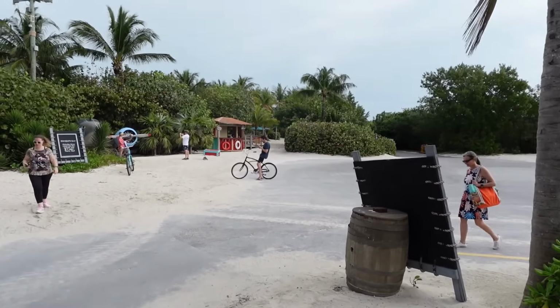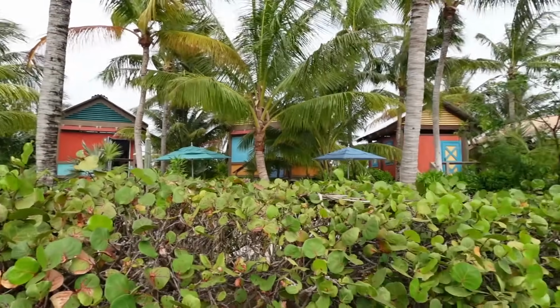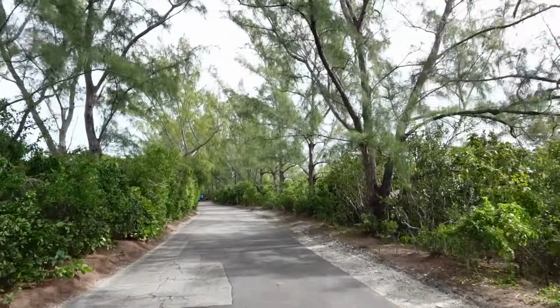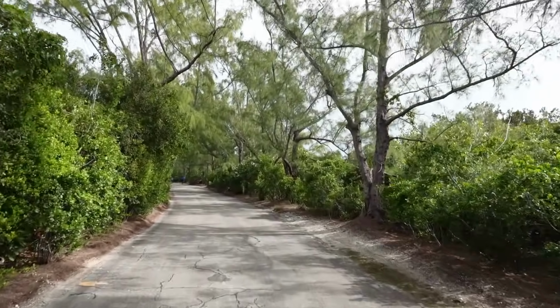Right, let's carry on. Back on the bikes then, just here. Hey, there's some of the private cabanas that you can hire out over there at the side too. So we're continuing on down this cycle path just here now. It is so peaceful, you can just hear the waves in the distance, but other than that, nothing at all.